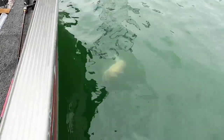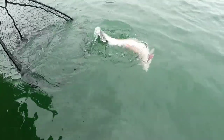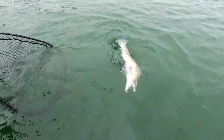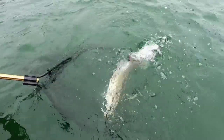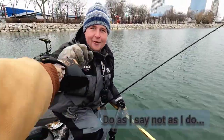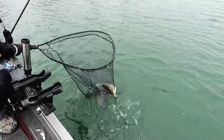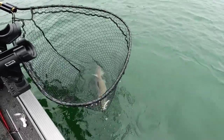Yeah, that's a nice one. That's 30 plus. Beautiful. Second fish of the day. Oh, can't get him. And he's in the net. High five. Beauty. Look at that. Big buck.